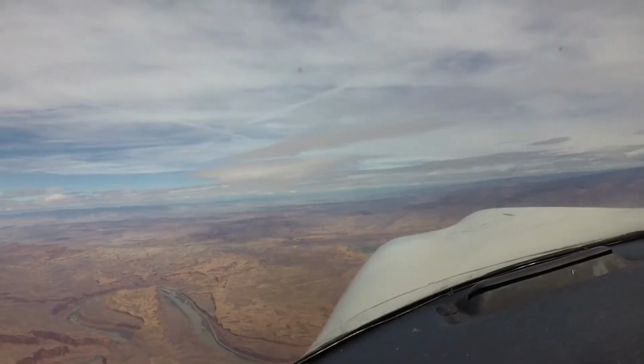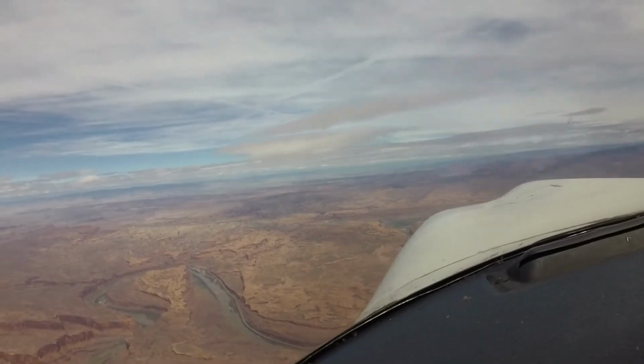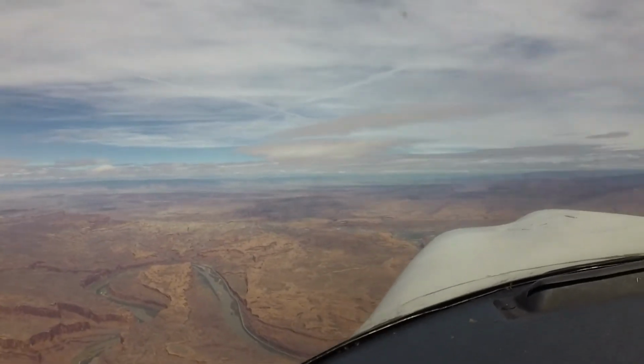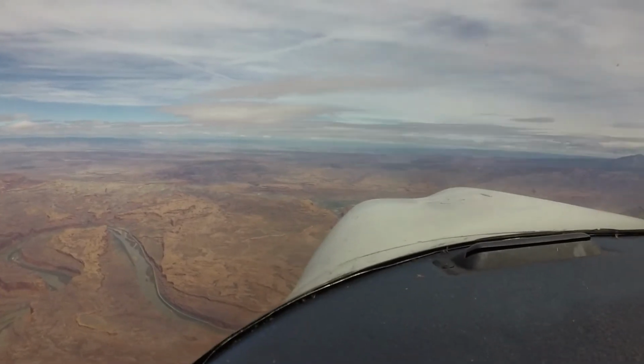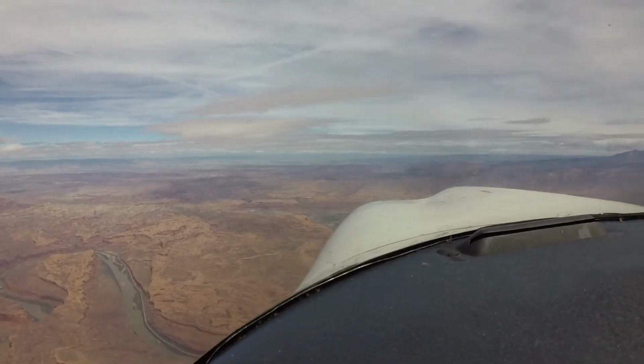And straight ahead, I don't know if we can see it yet, is Moab. Change course a little bit here just to get a look at the town.